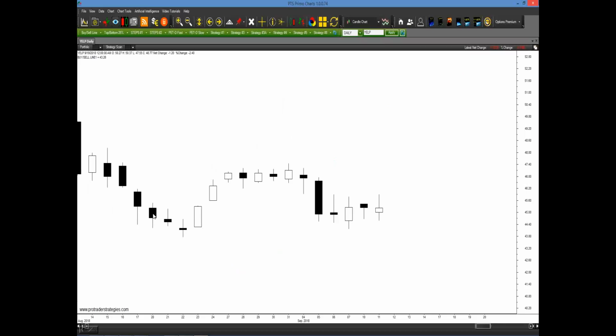Once again, someone looking at this would say, well, Steve, wow, this has got some major support here, but I think it's going to break it. There's some bad earnings coming. I really don't like this stock, and the market seems terrible. The guy in the chat room I go to doesn't like it, so I think I'm going to sell this.